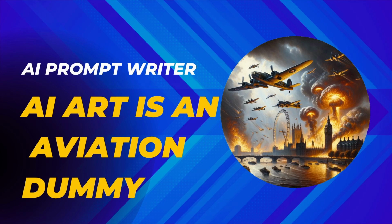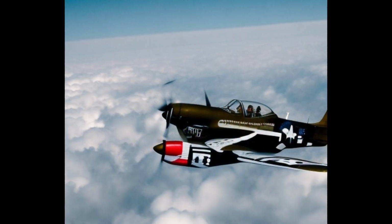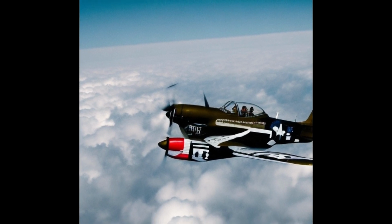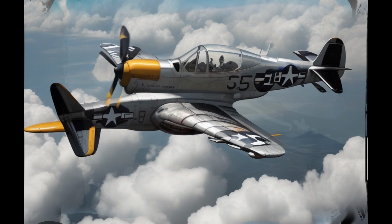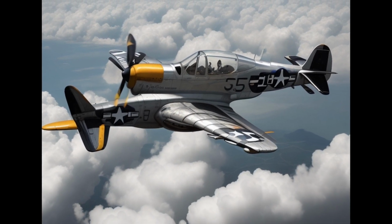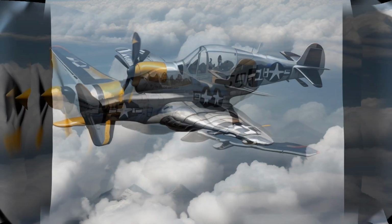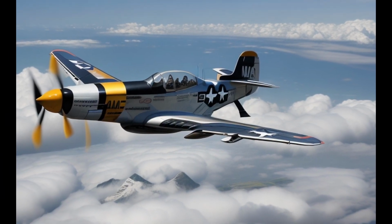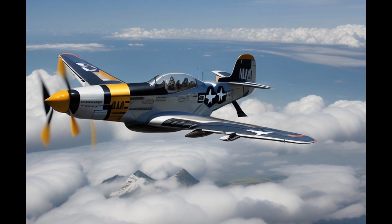Let me say right off that AI art generators have gotten a lot better over the last 6 months. These images of a P-51 Mustang flying above the clouds were generated just a few months ago by Stable Diffusion. The ones generated by Midjourney were not any better. Let's see how they compare to images generated today by DALL-E, Leonardo, and Midjourney.